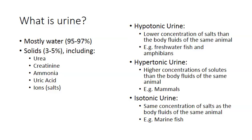Now, there were three terms that we've been using when we talk about osmosis and solutions: hypotonic, hypertonic, and isotonic. And we also use these to describe the urine that's produced. Basically, tonic means the fluid, and hypo means low, and hyper means high, and iso means the same. So hypotonic urine is where the urine has a lower concentration of salts in it than the body fluids of that animal. And this happens in freshwater fish and amphibians, where we need to remove an awful lot of water, because a lot of water comes into the fish and that needs to be removed.